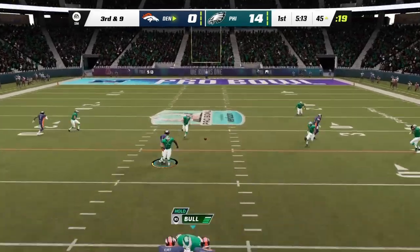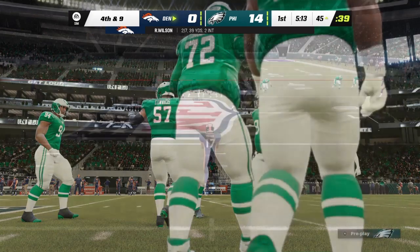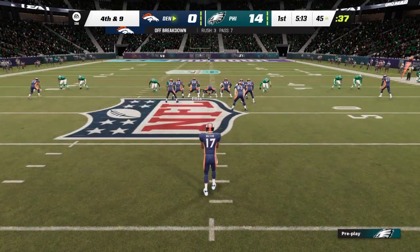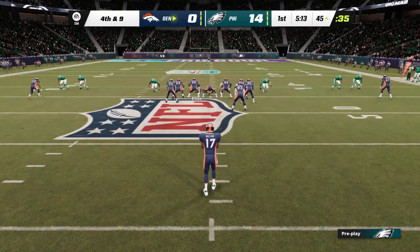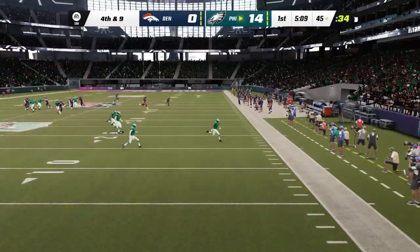On 3rd down, Wilson. And that is incomplete. Well, how about the coverage we just saw him break out on 3rd down? Dime defense, blanketed the field with extra defensive backs and speed. Unable to find an open hole to complete that pass.